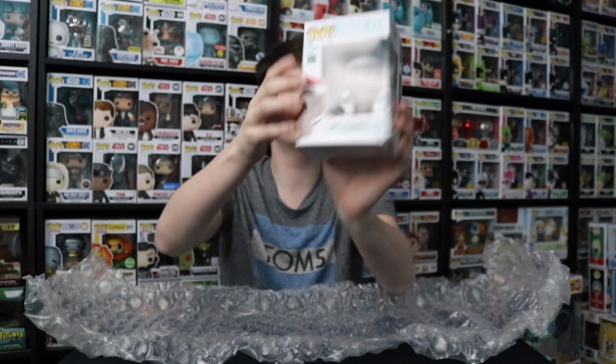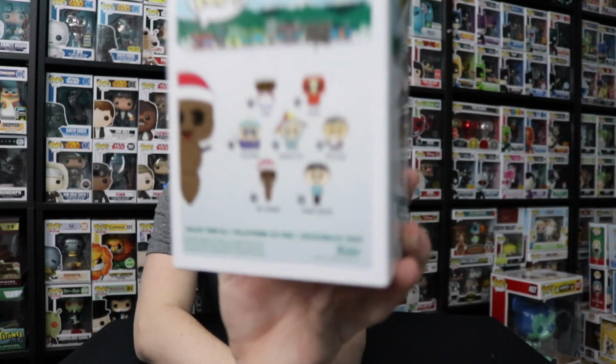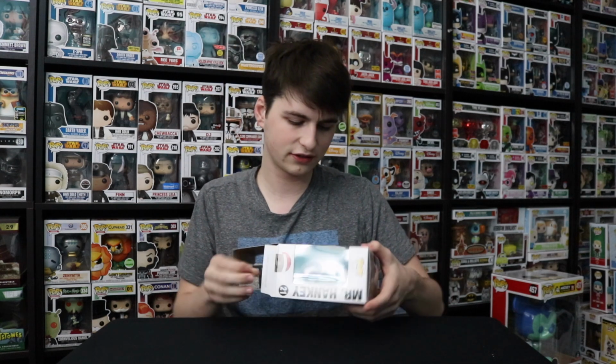I have almost everybody. No, now I have everybody. The other day, my mom picked up for me Human Kite, Tool Shed, and Randy Marsh. So as you guys can see on the back here, this is all of them. The only one I'm missing is Mr. Garrison now, because he's a specialty series one, and I'm not 100% sure if he's out yet. But let me take this bad boy out of the box, because I want to show him off. There's something about this one that I think is pretty cool. So let's do this here, guys.